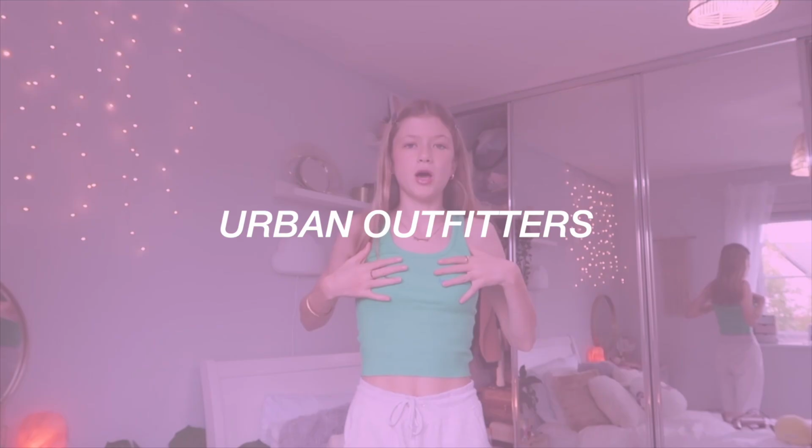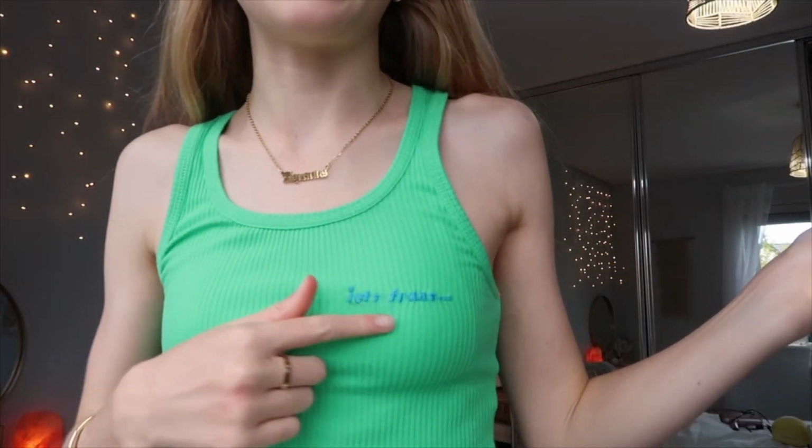So I'm going to show you guys the final fit check. I've still got my hair clip things in. I'm about to show you guys real quick. So the little top is from Urban Outfitters. I don't know how to pronounce it, but it's that brand.